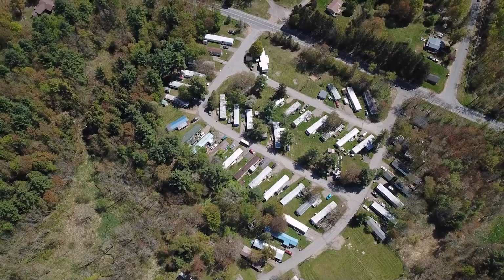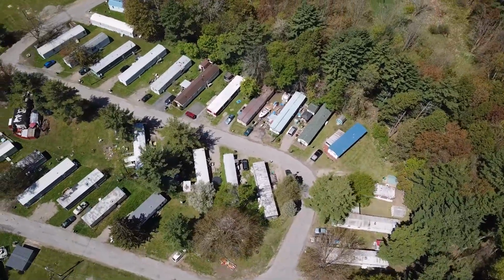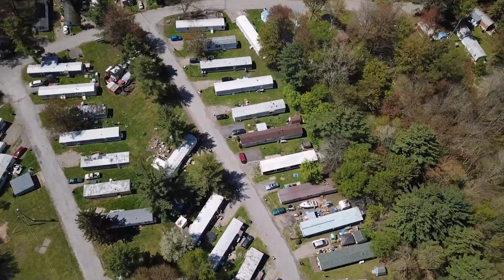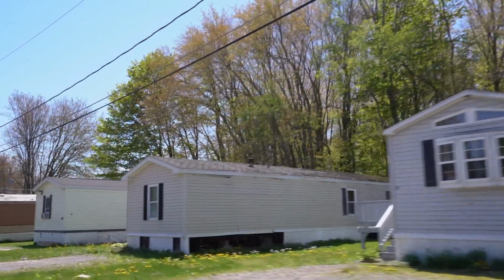So this is our third park that we're walking. 64 pads. It's paved road, just needs a little bit of cleaning up. A lot of trees, a lot of tree work, but overall it's pretty solid. I like it. Everybody seems pretty nice, and a lot of people have been here a long time, 15, 20, 30 years. So it's pretty cool.